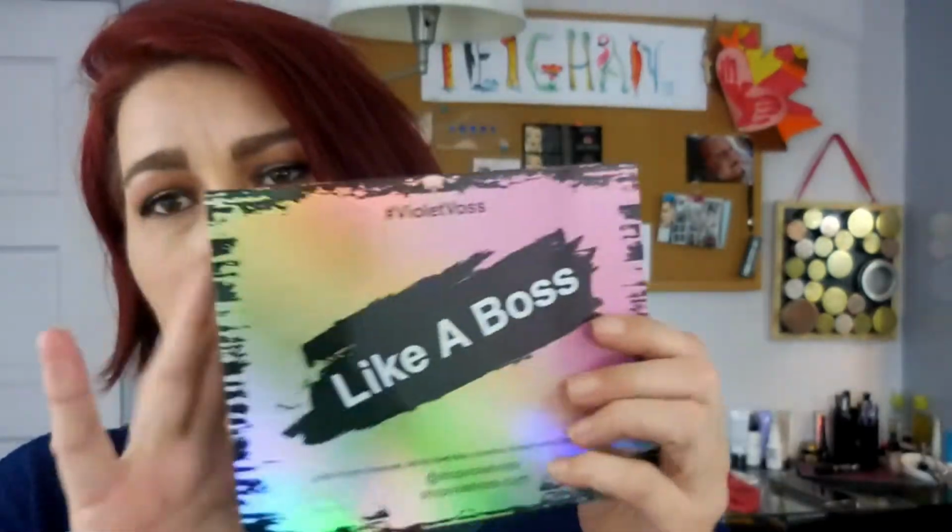The last thing I want to talk about is this. It is the Violet Voss Pro Eyeshadow Palette Like a Boss. This packaging is beautiful.